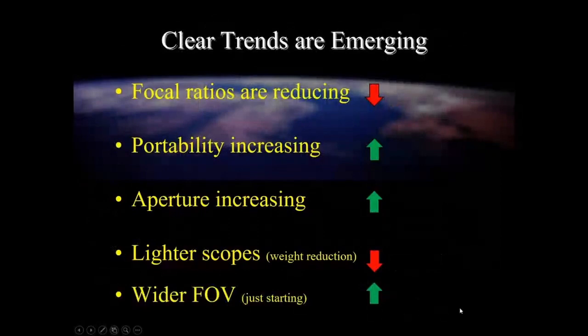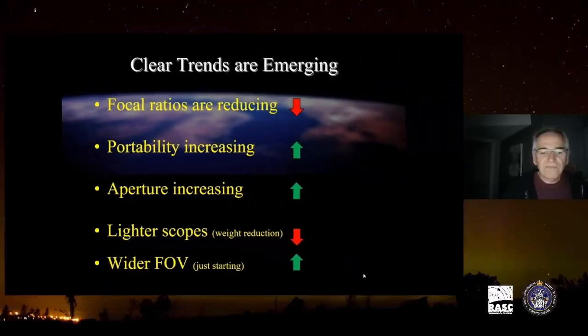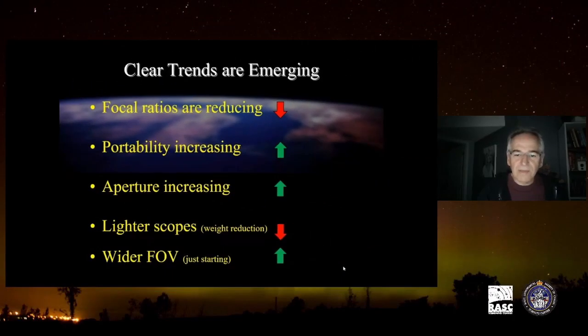So some of the clear trends that are emerging, things that I've noticed. Focal ratios are going down and portability is increasing. Aperture is increasing. Scopes are getting lighter. They're on a weight reduction plan. And the field of view is getting wider. And I put "just starting" because there really is a movement going forward here. And it started with the amateur telescope makers. And now you're starting to see some of the manufacturers produce some very interesting instruments.